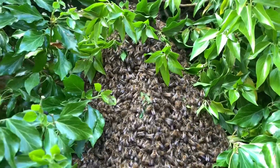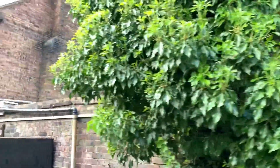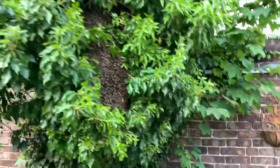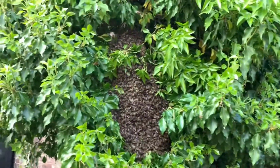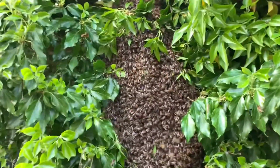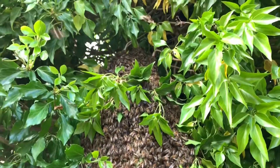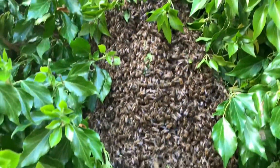So here we have a swarm in a garden in Broseley. It's a feral colony. It's come out of a hole over in the side of the wall over there. I've collected a few swarms from here previously, so it's nice to see this feral colony still doing well without any human interference. So I need to get them into a hive and take them to my new apiary.